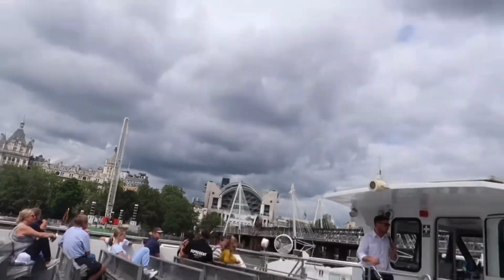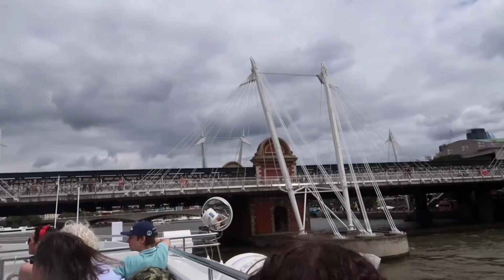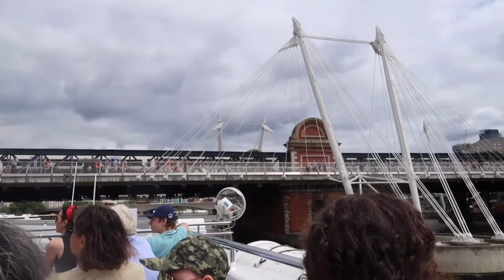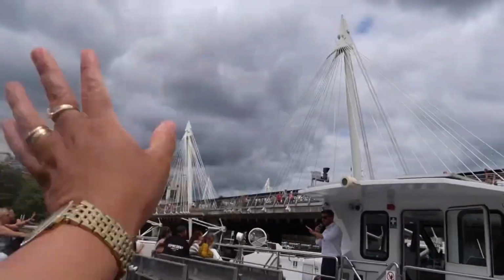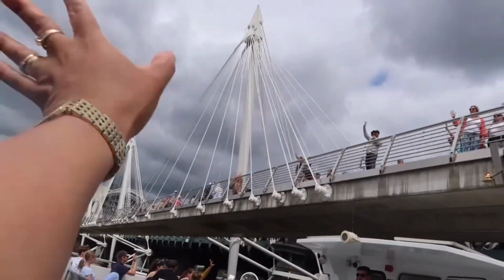First bridge you pass beneath, a railway bridge, but there is walkways either side. These are the Golden Jubilee bridges, the walkways built 20 years ago for the 50th year on the throne for Queen Elizabeth. Wave at the people on these bridges. Always wave and smile, because people love to do that.